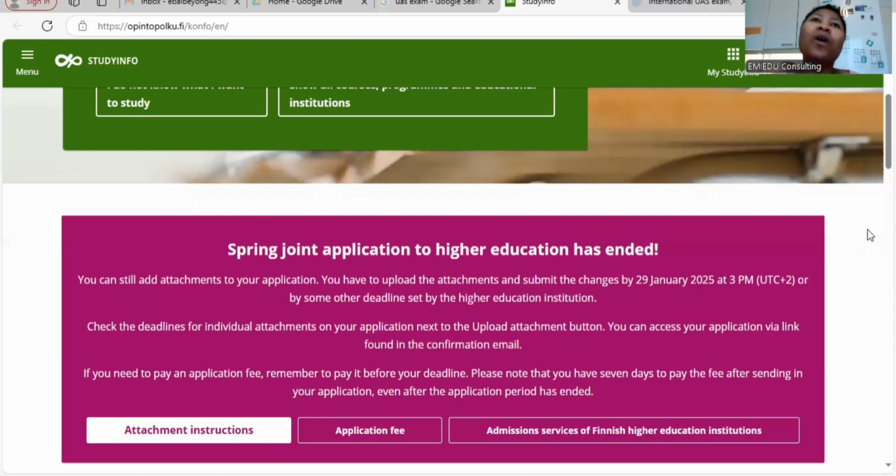So if you apply to a master's program from a University of Applied Science, you need to be very careful because most of these programs also require you to take the entrance exam. Some don't. Some will require you to take the entrance exam, of course. So stick to the program that you're applying to, check the selection method of the program, and make sure you're on the right side.